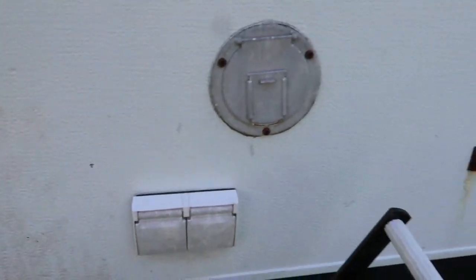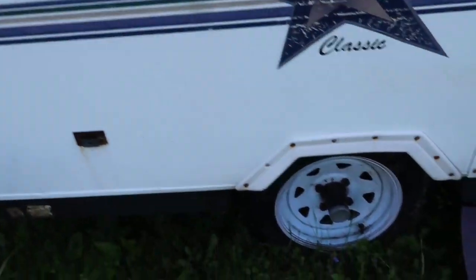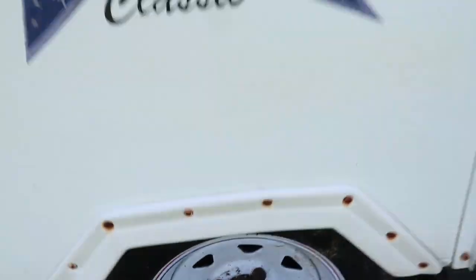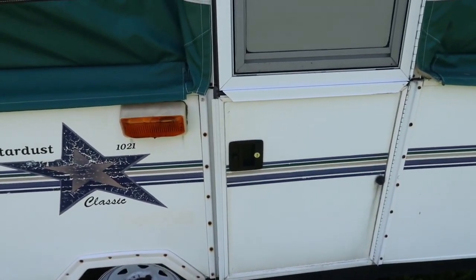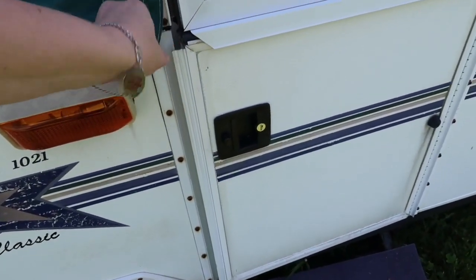And here on the outside, I'm just going to give it a good scrub down with some of the Super Clean products as well. You can see it's pretty gross. And if you guys know how we can fix this door, I think my husband has an idea of how he's going to fix it, but it keeps popping open.